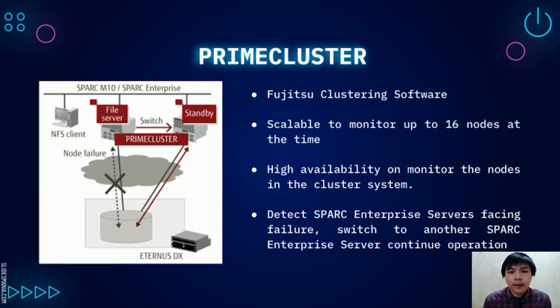For the software part, PRIMECLUSTER is Fujitsu clustering software. PRIMECLUSTER is scalable to monitor up to 6 nodes at the same time and also provides high availability in monitoring the nodes. PRIMECLUSTER will detect when a SPARC Enterprise server is facing any failure and switch to another available SPARC Enterprise server to continue the operation.